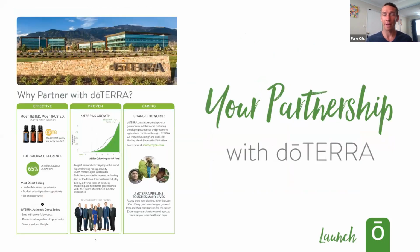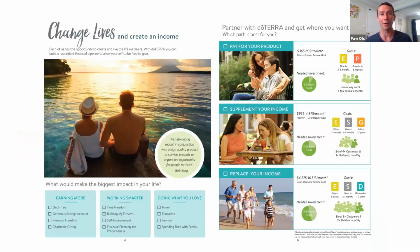Tell people a little bit about the doTERRA difference, the growth curve, how their CPG, the retention rate, how they're now no longer just an essential oil company, they're a humanitarian company doing amazing things. They're 100% debt-free, and their executives, their founders, second to none. Absolutely amazing and inspiring people, an absolute pleasure to be part of.